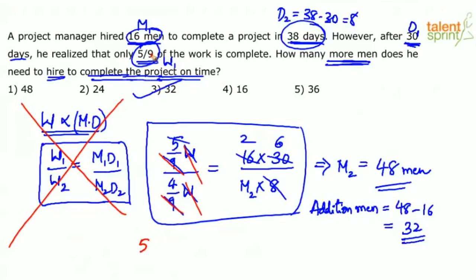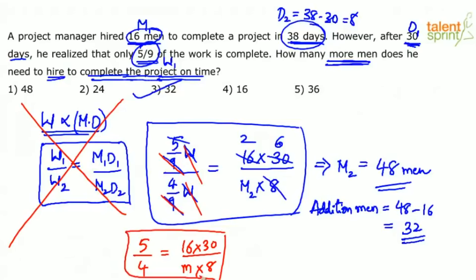5 by 9 means what? 5 parts is over, remaining 4 parts equals to what? There were 16 men who worked for 30 days. How many men are needed to complete the remaining work in 8 days? Solve for M from this and then take the difference of M from 16. As simple as that.